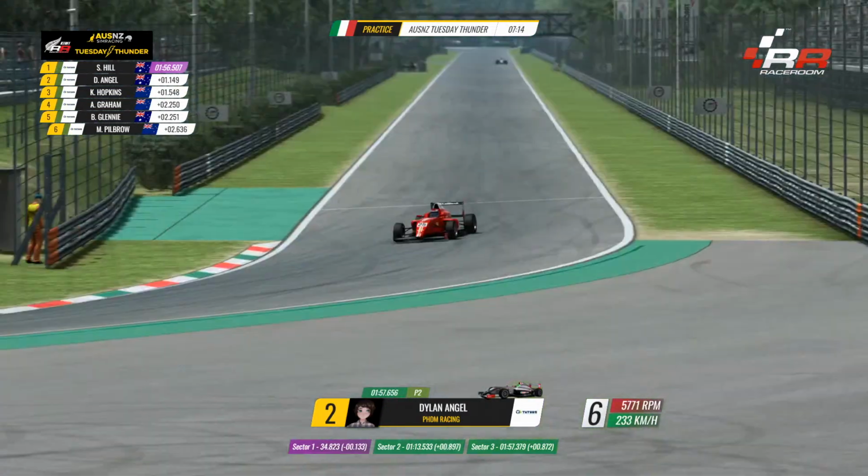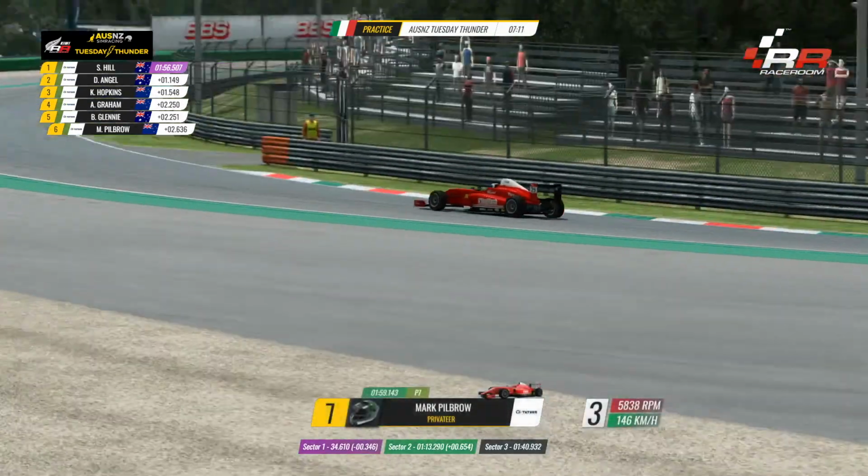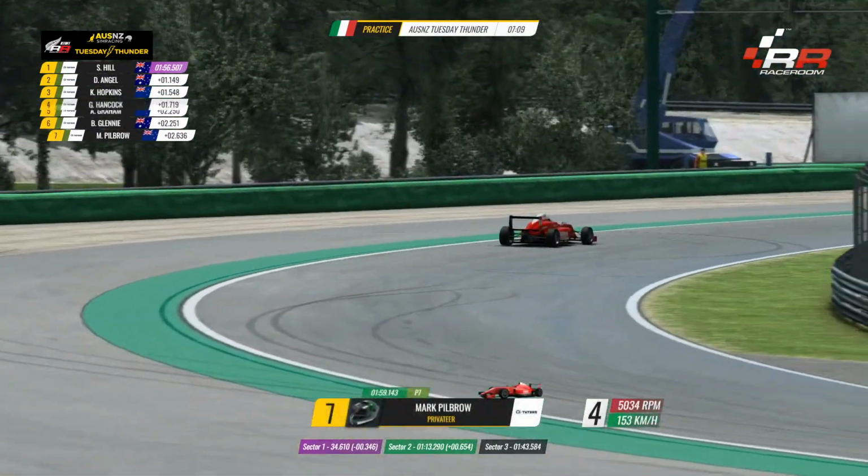Should be an interesting night tonight. We've got just on 7 minutes left to practice before we head over to qualifying.